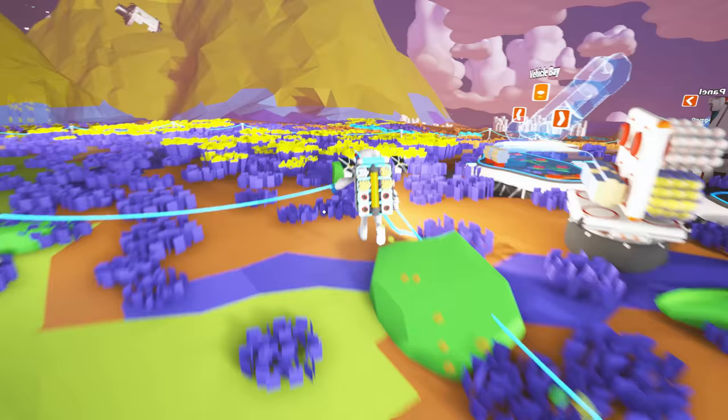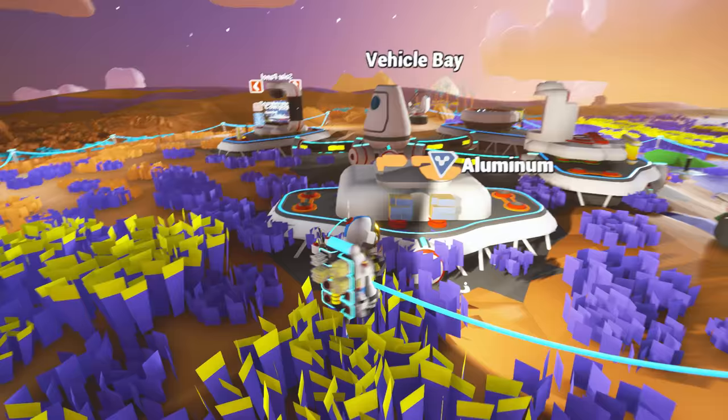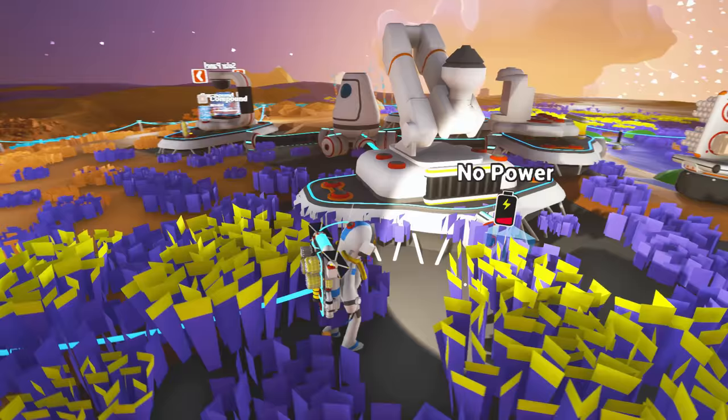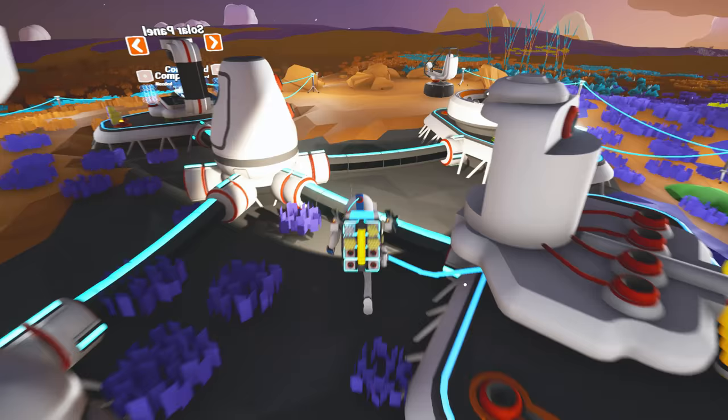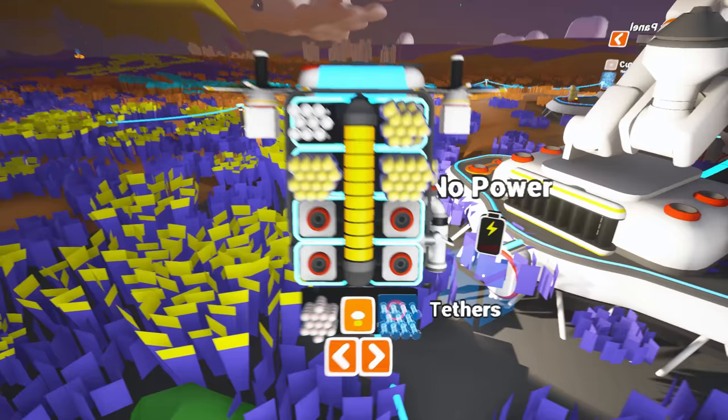Vehicle bay. Man, the progress we're making today. Woohoo! Oh, I can't wait to get a vehicle. No power. Uh-oh. Wait. Man, the sun's going down already. All right, it's not sharing power from anybody else for some odd reason. Oh, is it all gone? Fear not. I've got power in my backpack. I already collected a whole bunch. Right there.